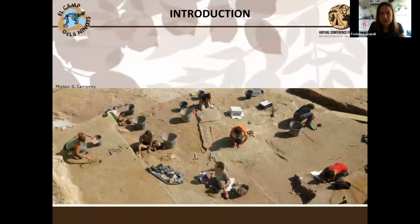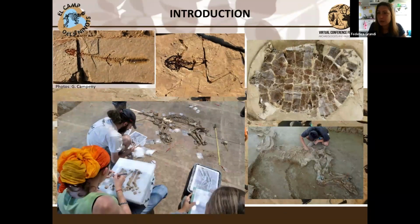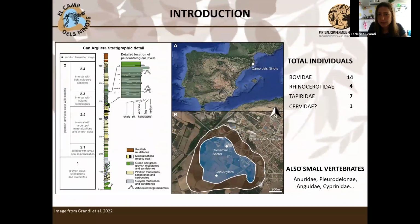Because of this slow deposition and sedimentation in this kind of site, you can recover complete individuals still anatomically connected. In the last 20 years of excavation, we have already recovered 14 specimens of bovidae, 4 of rhinoceros that are partially complete, and 7 individuals of tapirs, one of which is represented only by loose phalanges, so they do not belong to any recognized individual. And just recently, we found one tooth, a premolar of a cervidae, that has not been recognized yet.